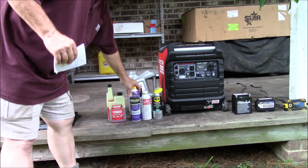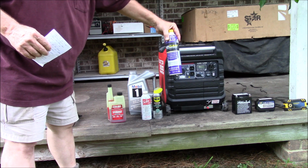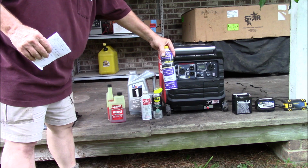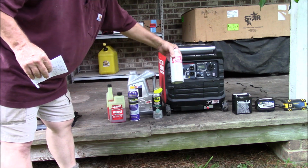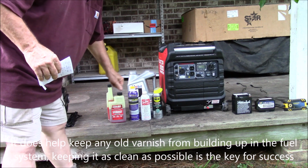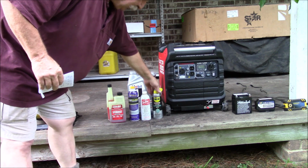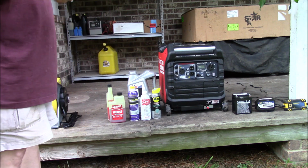Okay, a fuel cleaner. We like the Royal Purple fuel cleaner. We add a little bit of this to the fuel. It keeps things pretty clean. Seafoam is another excellent one. I'm not just touting one of them. Lucas makes some really good stuff as well. For any little screws or odds and ends, the wheels and stuff like this, we use a white lithium grease spray.